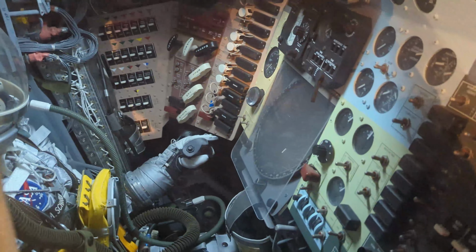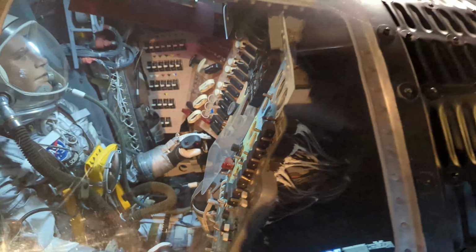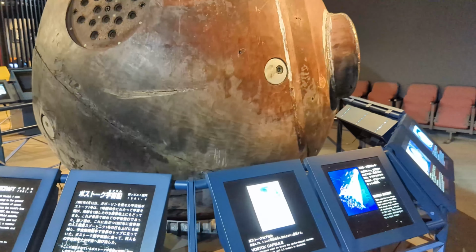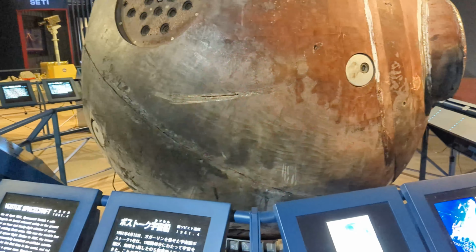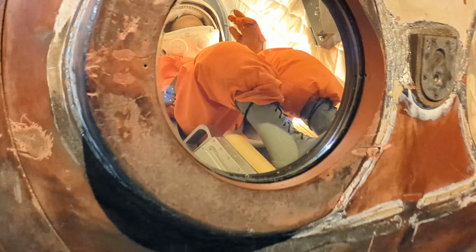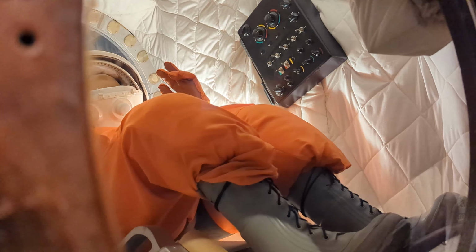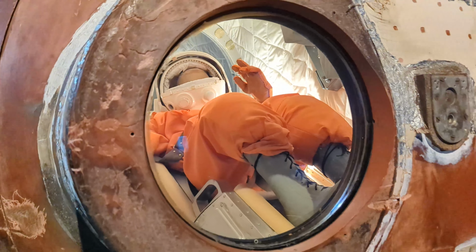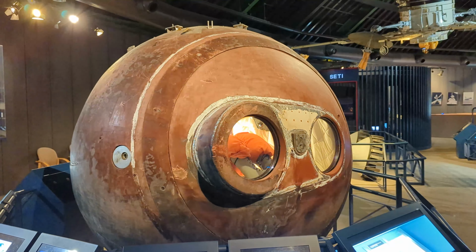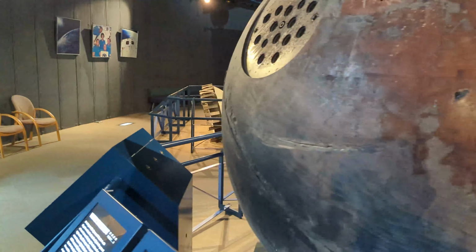It looks pretty complicated, but considering all of this is powered by something probably less powerful than your calculator, quite impressive. So this is the Vostok spacecraft, which was launched in 1961, and it's the first manned space flight by the Russians, I believe. It completed 1 orbit of the Earth. Fairly basic interior. Very different in design. Quite interesting though.